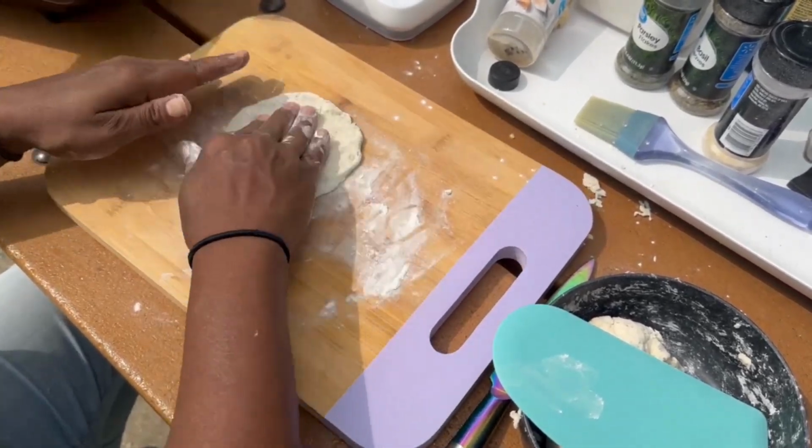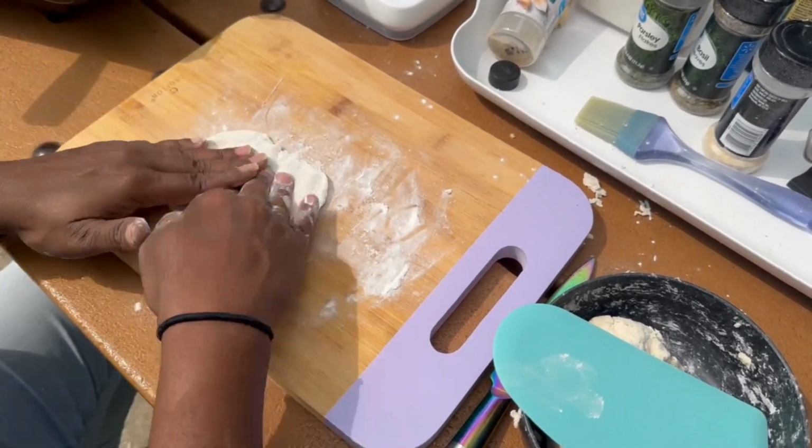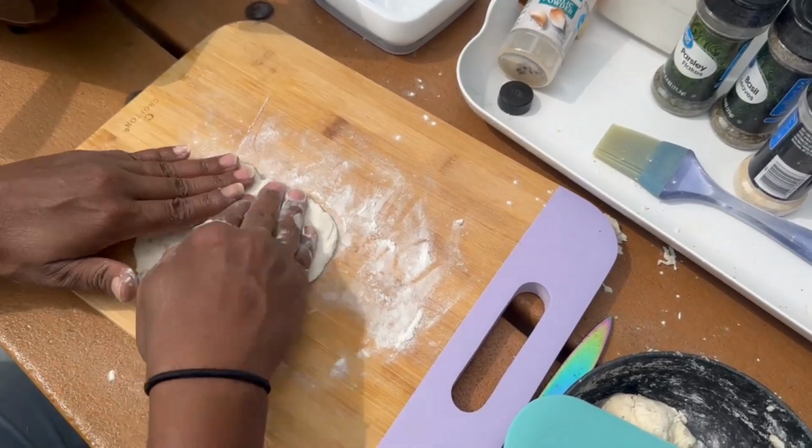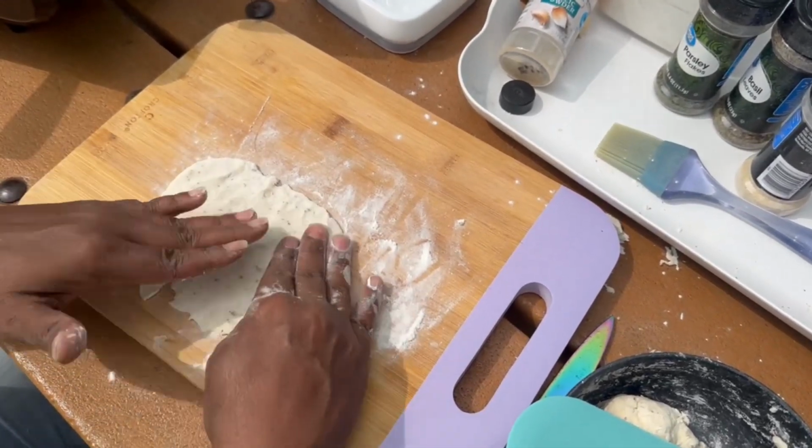I mean, you can go for any shape or whatever. It doesn't matter to me. I just like the way it tastes. But I'm going to go ahead and flatten these out and then put them in the skillet.